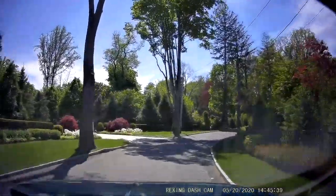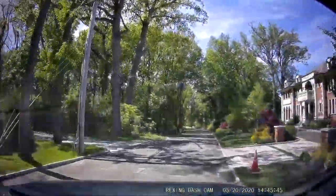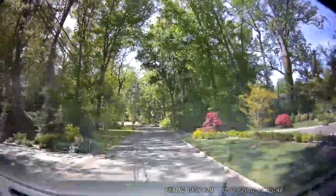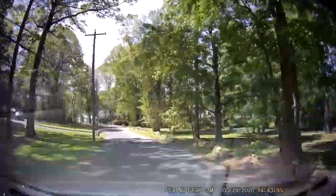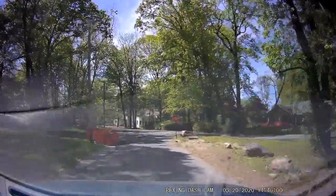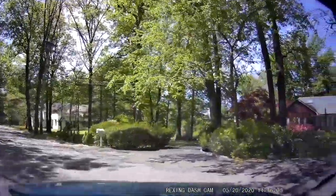Okay, now we're gonna go up the other way, down the other fork of the road. They fix the roads, you know? If these houses are worth $20+ million. I wonder if anyone actually listens to the no trespassing.